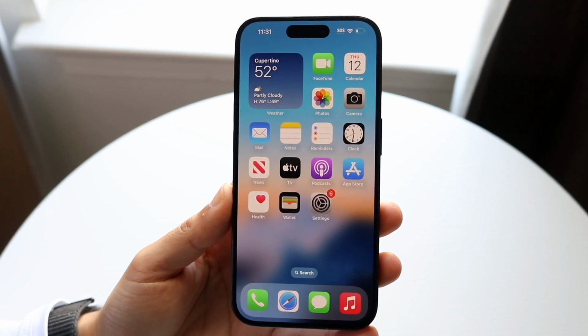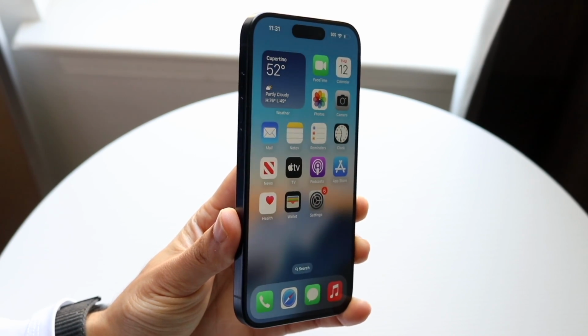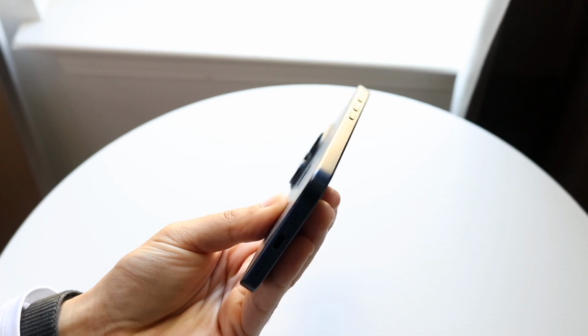Well everyone, it's time for us to go and take a look at the iPhone 15 Pro and see how this particular iPhone holds up in 2024. Now, the thing I will tell you first of all is that this is the iPhone that I'm currently using. This is my main go-to.